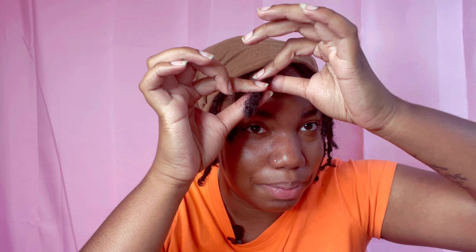So if you ever realize that you have some type of flakiness, or it's not even flakiness, it's the residue and the product that's on your locks, there'll be just polka dots on your locks. I take a dot of this, I put it on my finger, I rub my fingers together, and then I take the lock that I see the residue on, and I massage it like this.